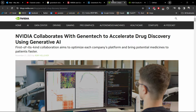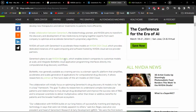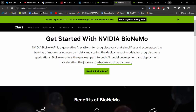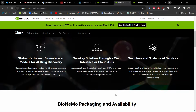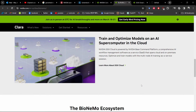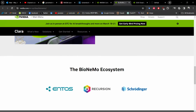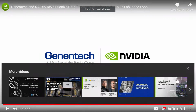Now, the question is, what is NVIDIA saying? So, according to NVIDIA, Genentech will be using NVIDIA biomolecular models for AI drug discovery. Sounds great. Recursion, Schrodinger, and Recursion is fine. So now let's have a look. That's what is in the message they tried to put together.